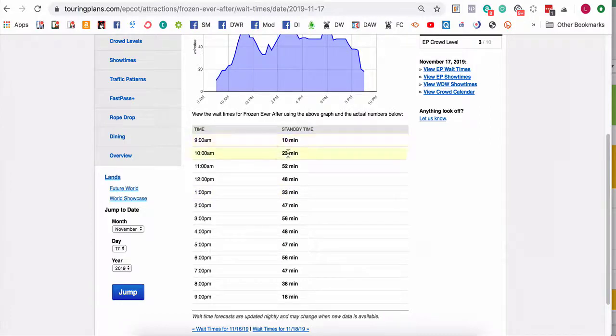So at 9 or 10, obviously it's the best. But if you don't get around to it, at 1 there's another dip where it's only 33 minutes. And then right at park close, it's only going to be 18 minutes. So you can plan for these if you do not have a fast pass and you do not have another way, like a child swap or something like that, to get into the fast pass line. You can either plan to rope drop it, which means go right at the beginning, or you can plan to jump in the last line before closure.